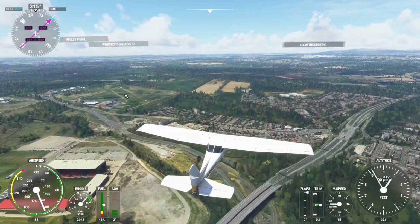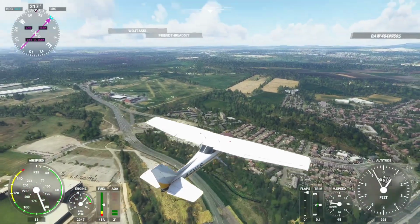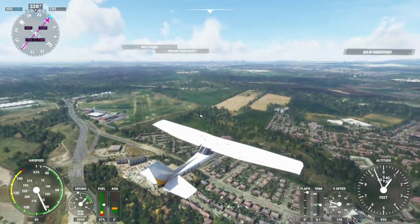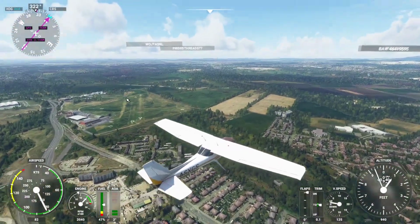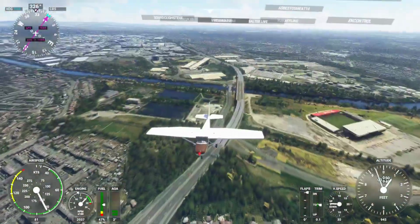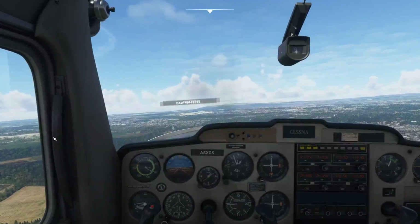So I'm going to do a little U-turn and then come in for my final. So I'm going to try and land on runway 26 left. Oh no, I could actually fly it in from the other way. What way would be nicer? Maybe if I do a quick U-turn here.